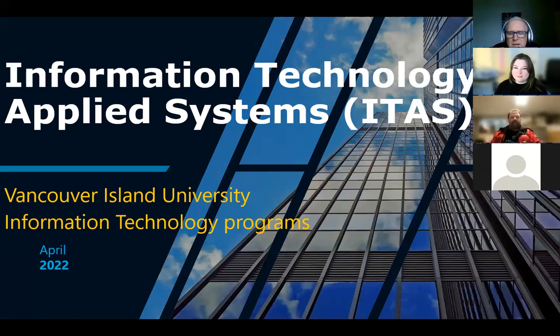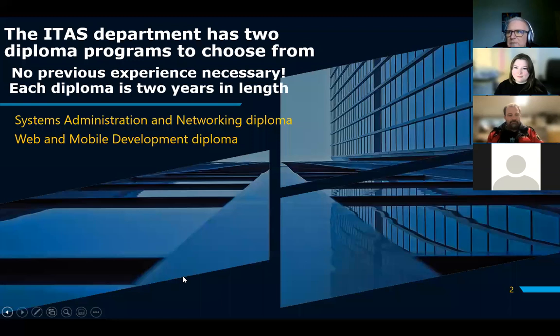So I'm going to start off just by talking a little bit about our environment and about the two diplomas that we have. So the first main diploma we have is Systems Administration and Networking Diploma, and the Web and Mobile Development Diploma. So there's two to choose from. Both of them are 2 years each, and we'll get into the details of each one. One thing I want to indicate right off the bat, that no previous experience in information technology is required. You can come in just as a hobbyist or somebody who's never really done any kind of coding or computer work before, and we will certainly ramp you up into a full-on professional by the time you are done with us.